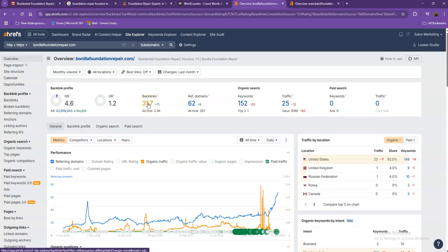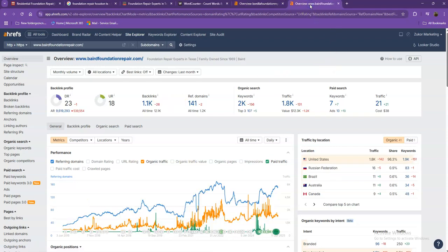Backlinks, on the other hand, are other websites that refer to your website, so they're like shoutouts from different directories like Yellow Pages, Yelp, and the like. Let's go ahead and take a look at your competitors' numbers. So with DR and UR, it shows that Google still considers their website a much more trustworthy and a stronger website. That's also because they have more backlinks, they have more keywords, which gave them way more traffic within the last 30 days.